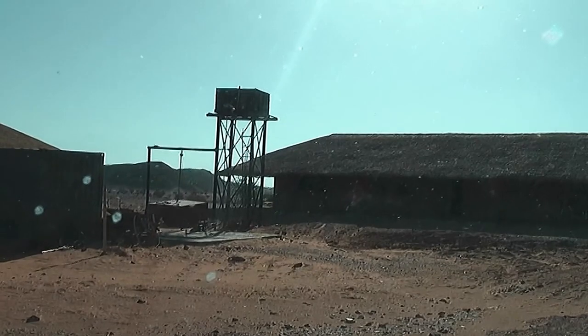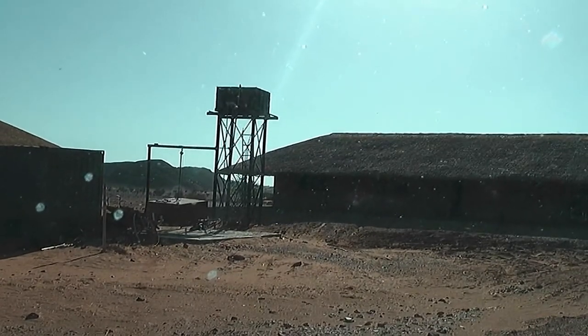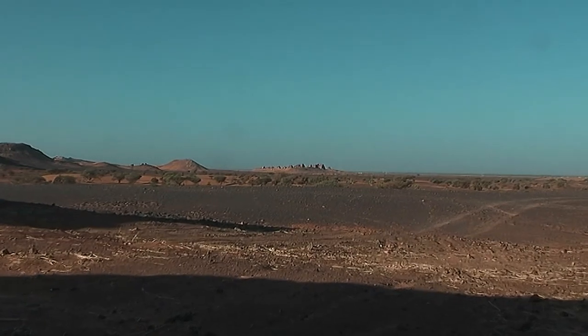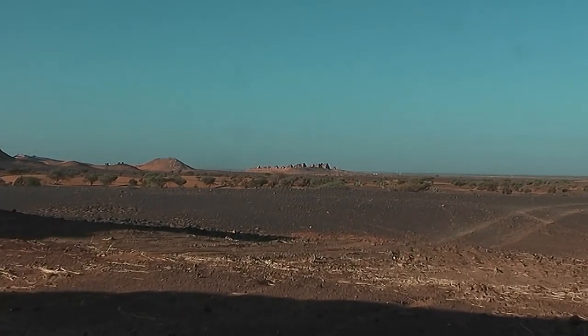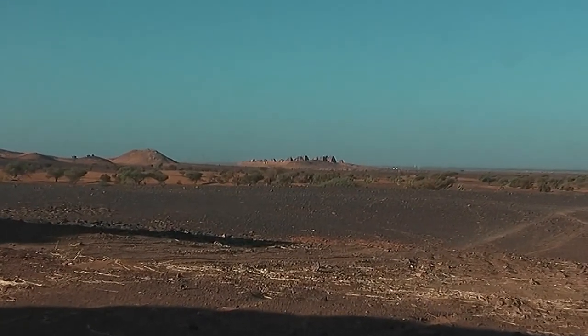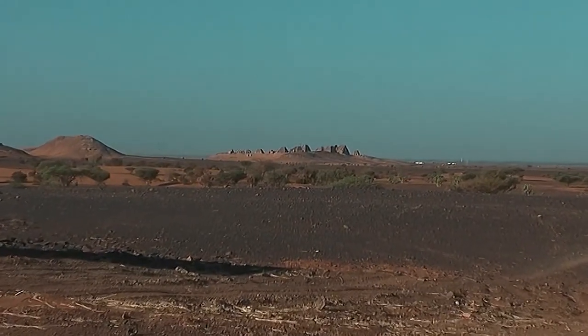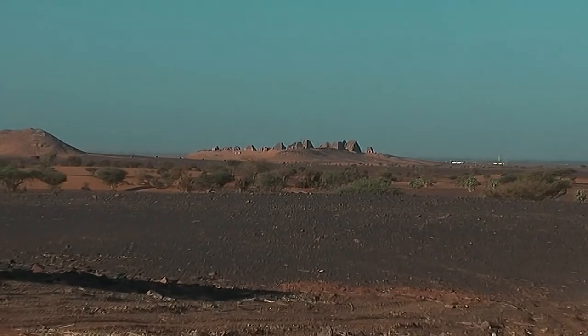Finally, we did it without getting stuck. Now we are at the campsite and have a fantastic view of the desert. In the distance, one can again see the Meroe pyramids. No wonder the rulers chose this place as a final resting place.